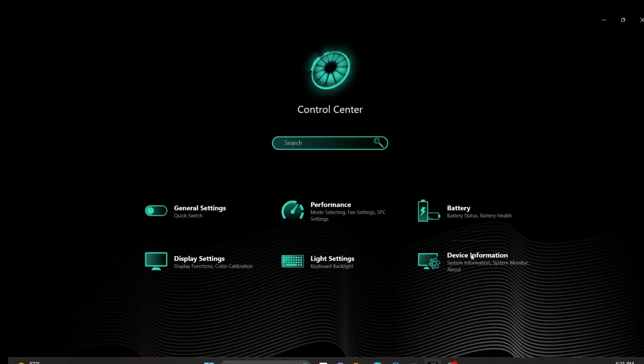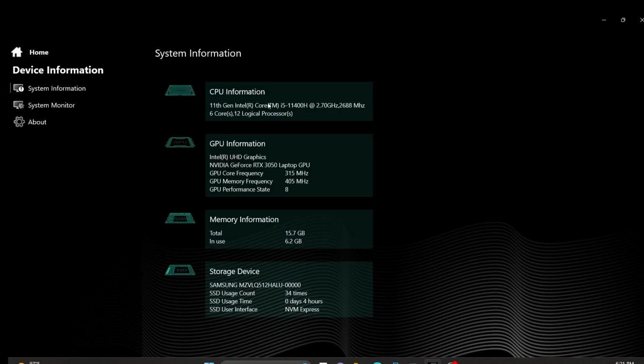Device information. Once again, 11th generation i5-11400H. Got 2 GPUs according to this. It's the integrated graphics, and then of course the NVIDIA GeForce RTX 3050. Basically just 16 gig of RAM. And then this is a little information about the storage device. And surprisingly enough, it's a Samsung NVMe SSD. It is not a no-name SSD. So that also is pretty impressive given the price point of this machine.